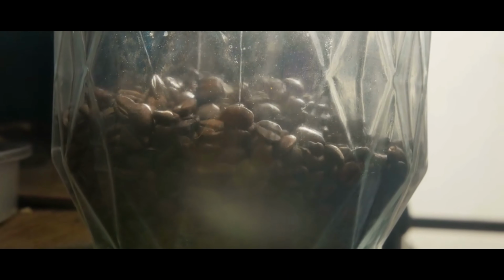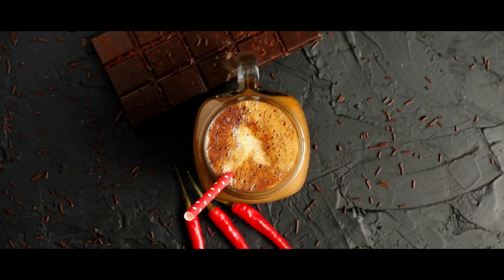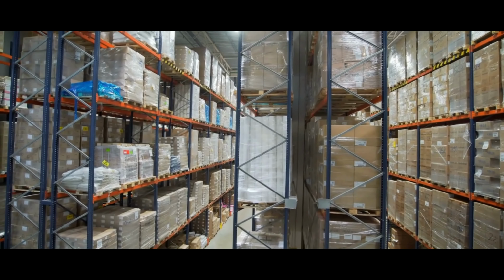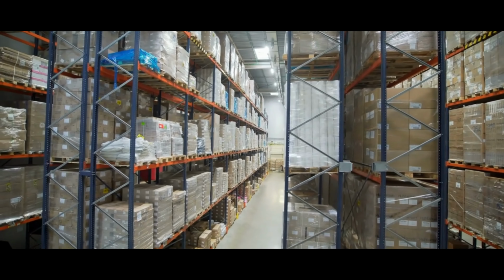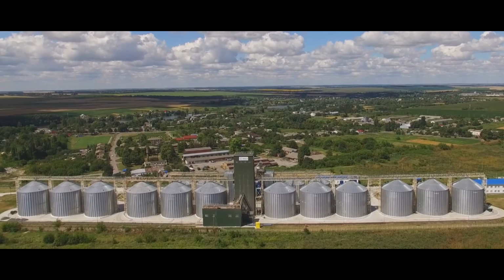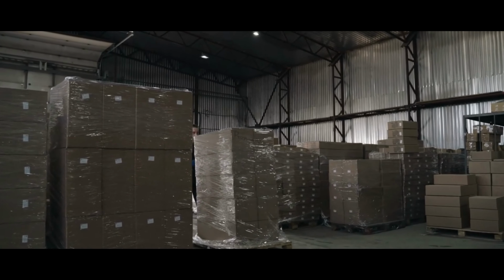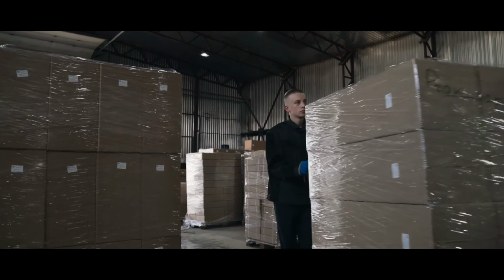Beans can be stored for months, but quality checks are essential. Periodic cupping tests ensure flavor integrity is maintained. Warehouses often have humidity control systems in place. Some beans are stored in GrainPro bags or vacuum sealed for export. High-end suppliers may use nitrogen flushing to preserve freshness.